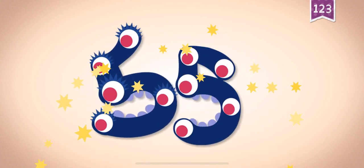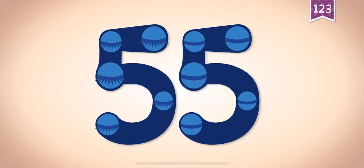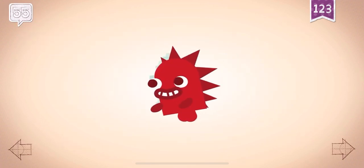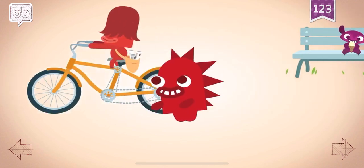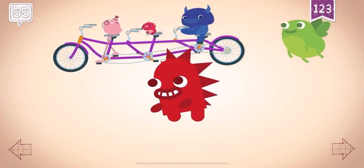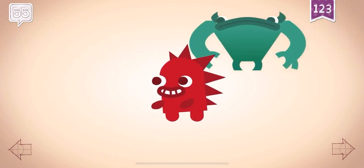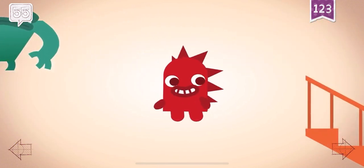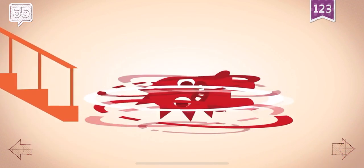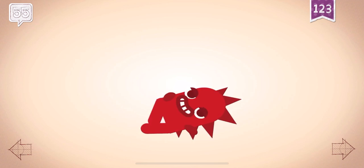10, 30, 40, 50, 51, 53, 55. Rocky did the moonwalk for 55 steps.